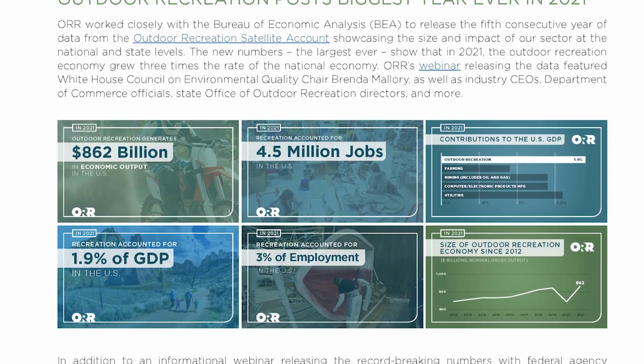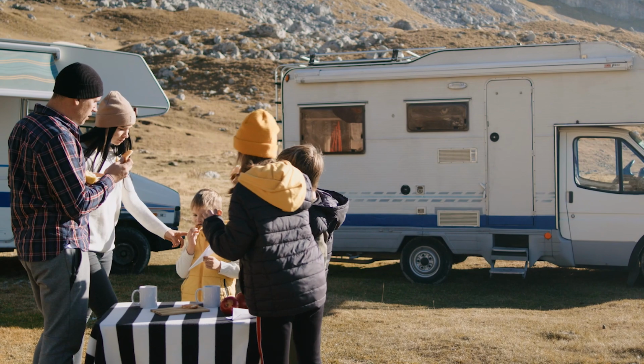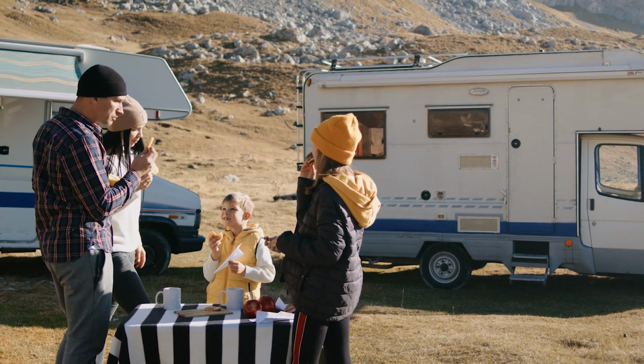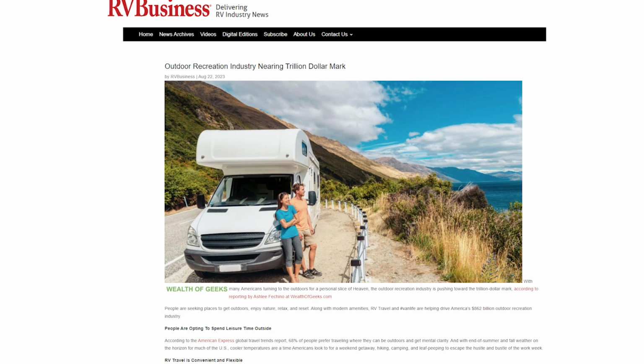So the more RVs we sell, the more people go outdoors, the more they spend money on nature and relaxing and resetting their lifestyles. And they're looking forward, this tail end of 2023, to cooler temperatures. People are going to be out for long weekends, hiking, camping, looking at the fall foliage. And with the shortened work week for many people working from home, they're getting 4-day weekends. So those numbers are going to skyrocket.